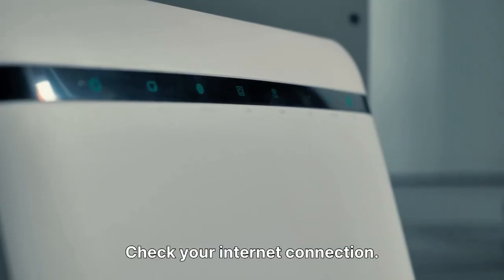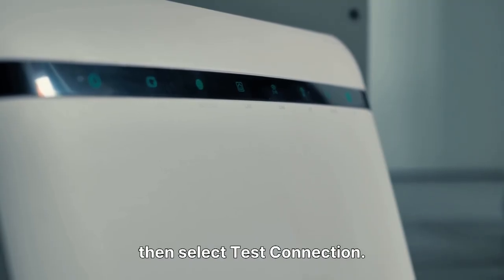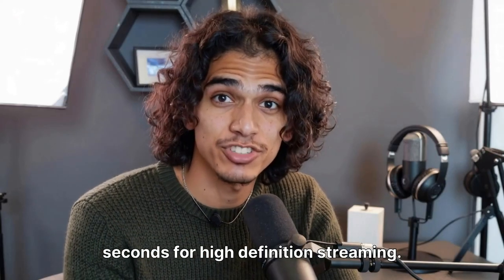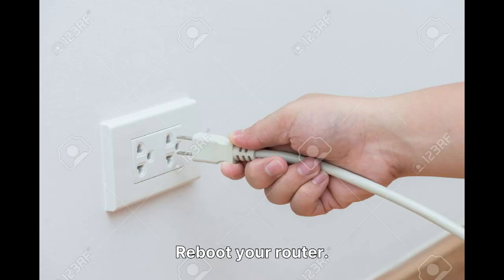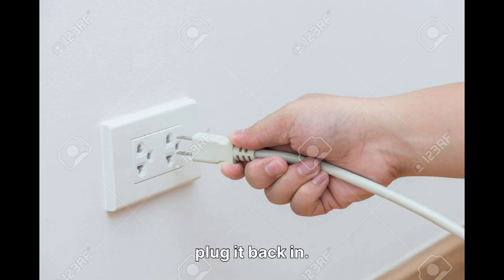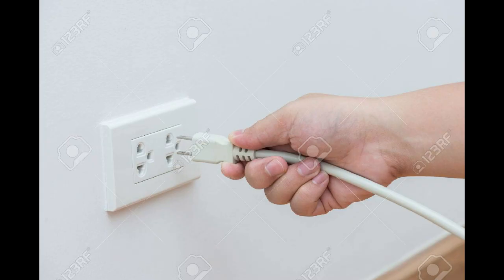Step 4. Check your internet connection. Go to Settings, then go to Network, then select Test Connection. You need at least 5 megabits per second for high-definition streaming. Low speed causes buffering. Step 5. Reboot your router. Unplug your router for 30 seconds and plug it back in. Try using a 5 GHz connection if your router supports it. It is faster than 2.4 GHz.